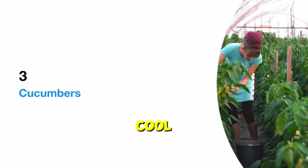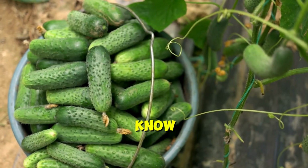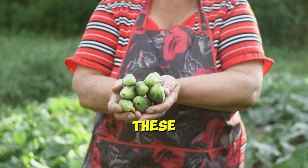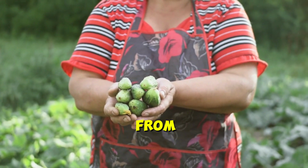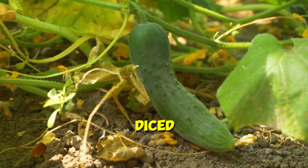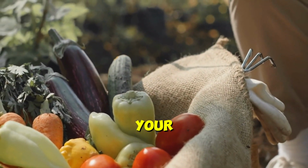Cucumbers, the cool and refreshing stars of summertime salads and sandwiches. But did you know that cucumbers are also perfect for spring planting? That's right. These crunchy delights love the warm weather and can be easily grown from seed or seedlings, whether you prefer them pickled, sliced, or diced. Fresh cucumbers straight from the vine are an absolute treat for your taste buds.